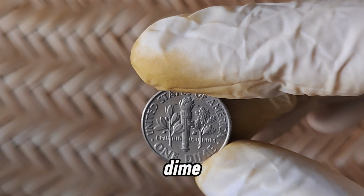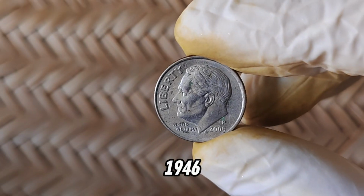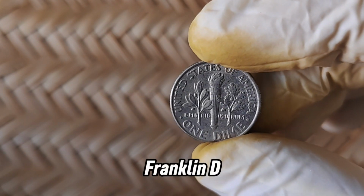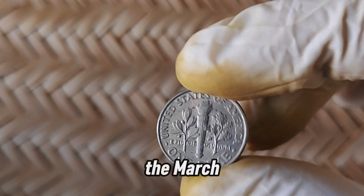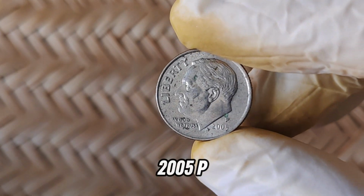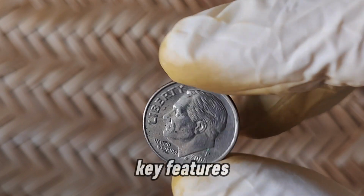The Roosevelt dime has been a staple of American currency since its introduction in 1946. Designed by John R. Sinnock, it was created to honor the 32nd President of the United States, Franklin D. Roosevelt. His legacy of leadership and his role in founding the March of Dimes organization made him the perfect choice for this iconic coin. But what makes the 2005 Roosevelt dime so special and valuable? Let's talk about its key features.